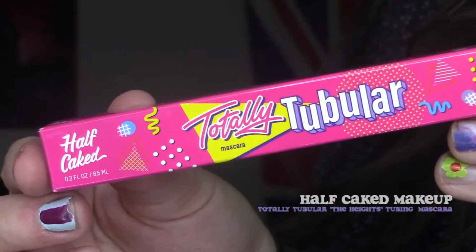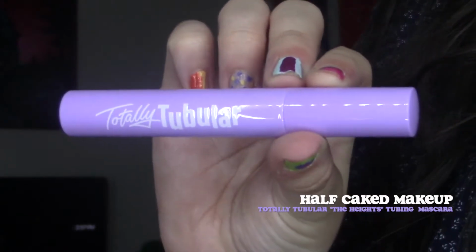Next up, it's Half Caked Makeup's new mascara. I got the In the Heights one, which is the lengthening, and I saw it on Boxy add-on for $5 versus the usual $12, so I jumped on that.